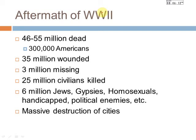And then, when you look at the bombings of Hiroshima and Nagasaki, it's about 80,000 people that were killed in Hiroshima. We don't really know, because all the government records were burned up in the firestorm that followed. So it just got really bad.